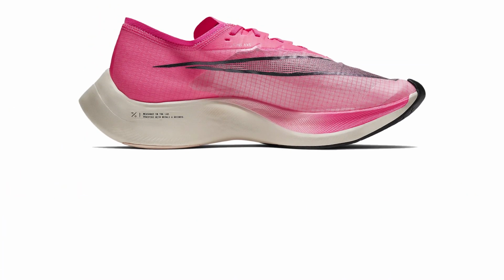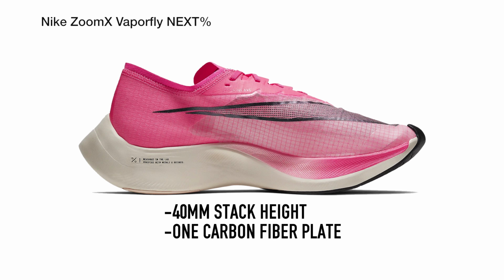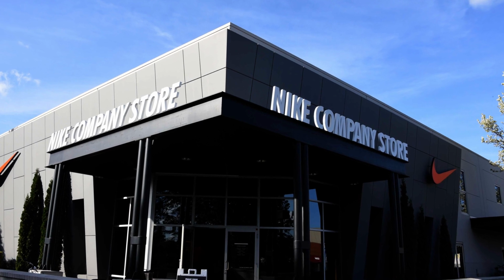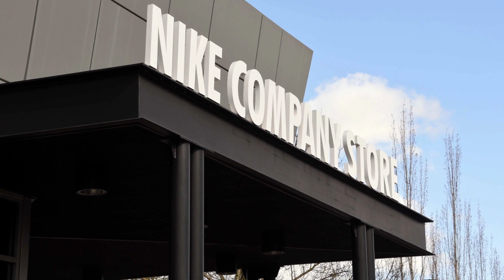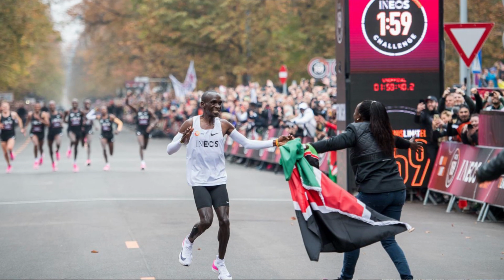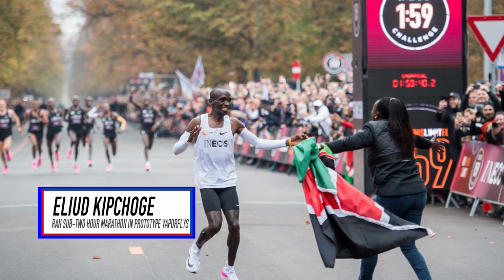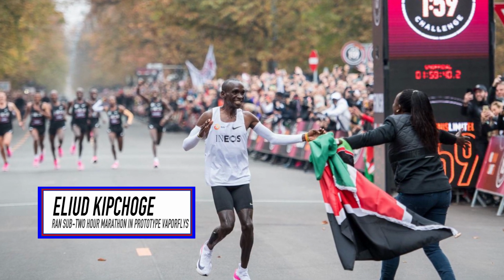So looking back at Nike's Vaporfly NEXT Percent, the shoes have a stack height of 40 millimeters, meeting the requirement, as well as the 1 carbon fiber plate. So the shoes are legal in competition. But World Athletics' ruling also states that competition shoes must be available for purchase by any athlete on the open retail market, so no prototype shoes will be allowed. In an unofficial event, Kipchoge ran a marathon in under 2 hours in Vienna in October of 2019 using a prototype Vaporfly with 3 carbon plates.